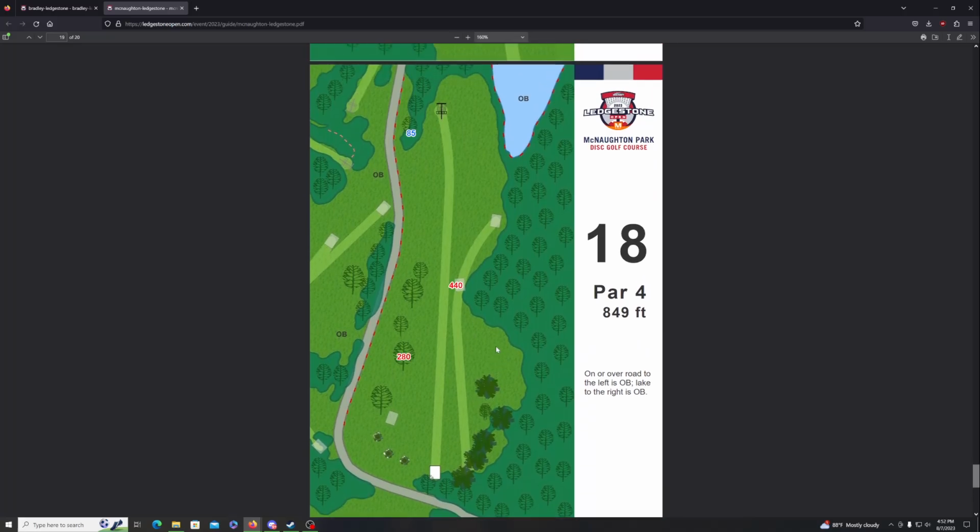And then 18, which would have been the only bright spot for me. So this tee pad is probably 80 feet above down here in the fairway, which is all really open. There's not OB over here. A lot of people were fading out really soon. Watch out for that.